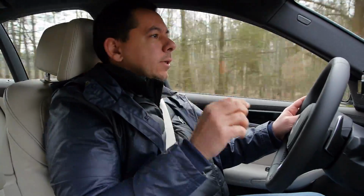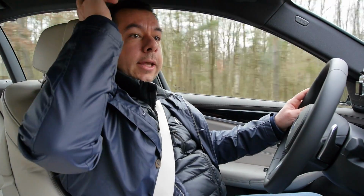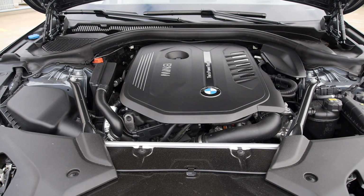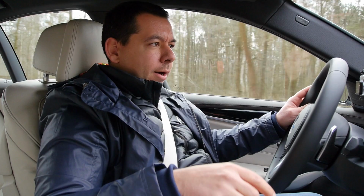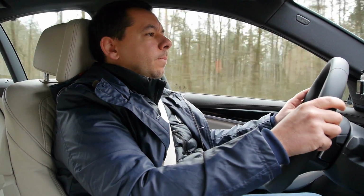And then there is the soundproofing. This car comes with acoustic windscreen and an acoustic headliner. They make you forget you're driving a 6-cylinder, 340 horsepower car. Actually, you can barely hear the exhaust even in Sport Plus mode.